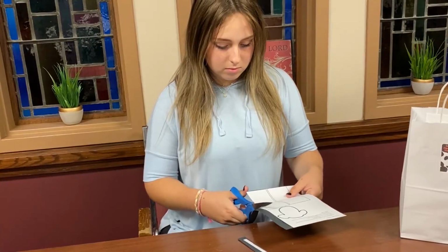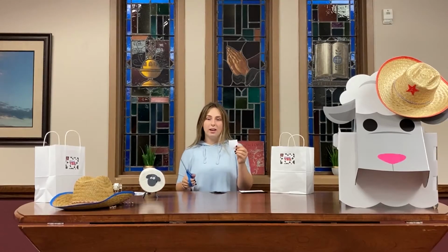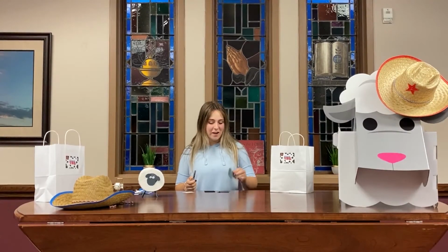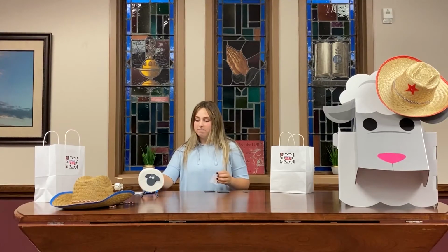Okay guys, so I cut out the four black squares, and I'm gonna save one white square to cut out the eyes later for the head. Okay, so now I'm gonna be cutting the sheep head. Okay guys, so I just cut out my sheep head, and with my white paper, I drew some circles for the eyes, and remember that we want to see your sheep, so take pictures whenever you're done, and send them to us so we can see what you guys did.